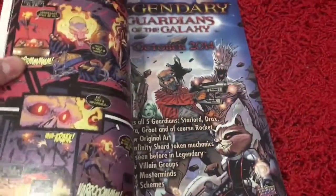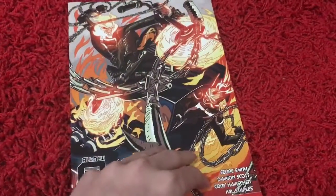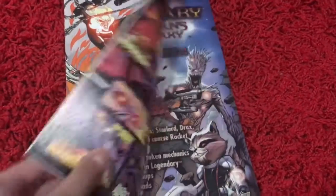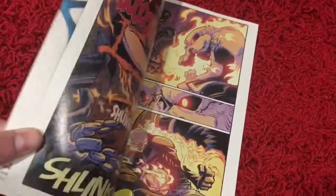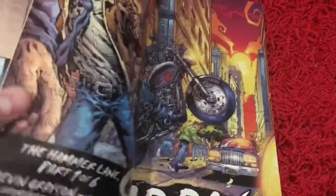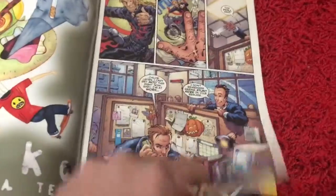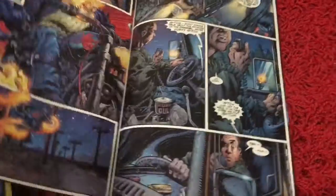And then we also got All New Ghost Rider number 8. It has Johnny Blaze versus Robbie Reyes. And this is actually the only issue of All New Ghost Rider that I have. So yeah, I don't have any of the other issues. I'm specifically looking for issue number 1, but I didn't find it. So there's that one. And I also got, I think this is Ghost Rider Volume 3, number 1, or Marvel Knights Ghost Rider. It's a very quick read, I can tell. There's barely any words in it. And the illustrations are pretty cool. So yeah, there's that one.